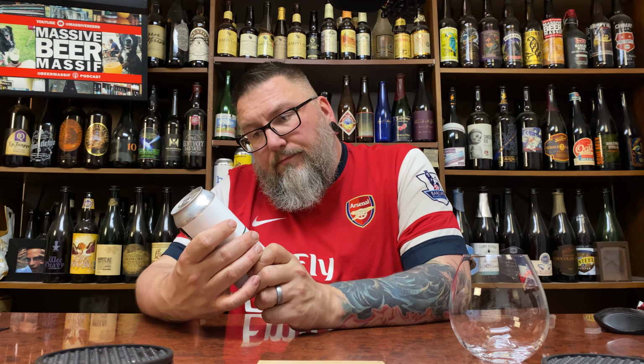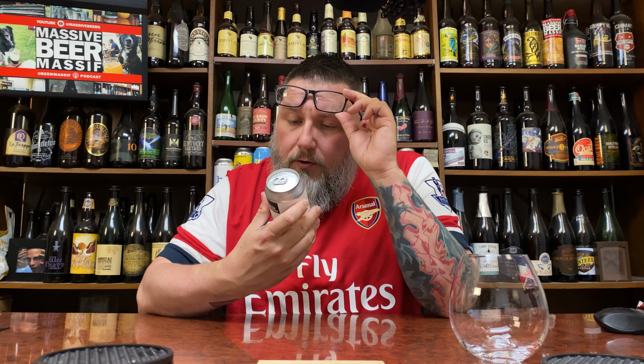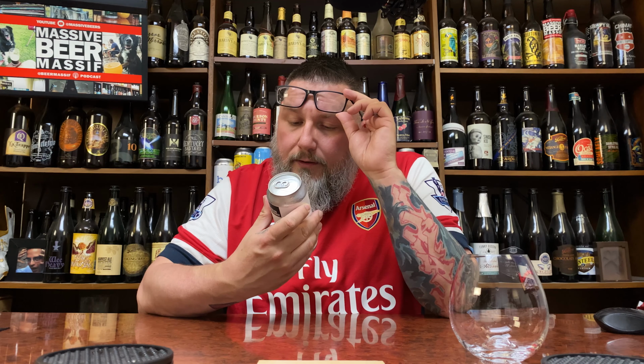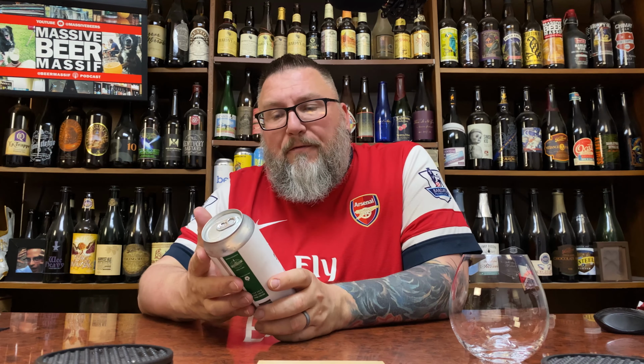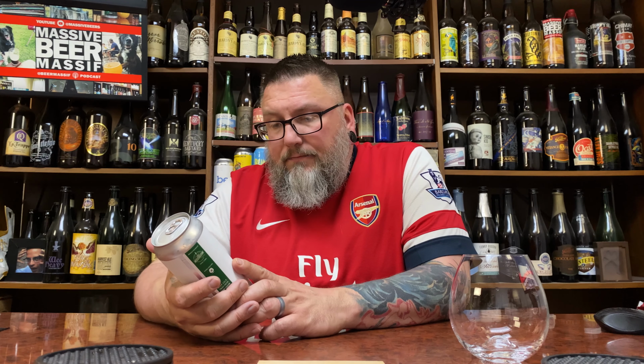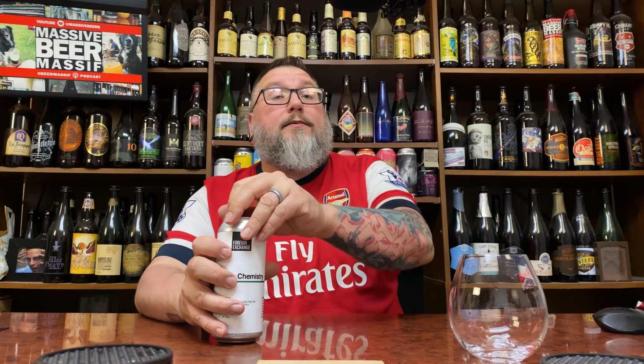I do not know. Let's see. It says brewed and packaged at Church Street, Estacia, Illinois, it looks like. So Foreign Exchange must be either a subdivision of them or somebody that's going in there and brewing at their facility. I'm digging it, other than the fact that there's no date on it. But it is what it is.